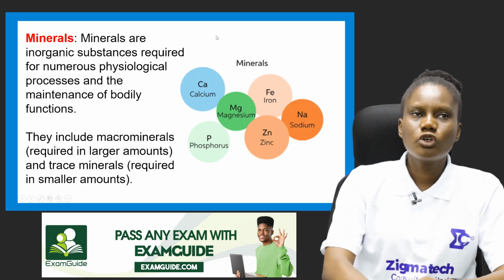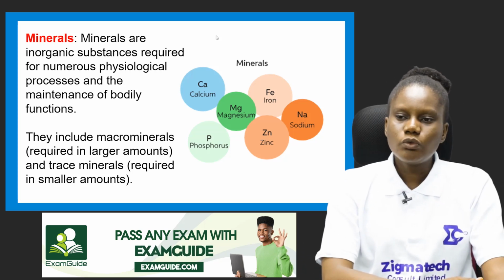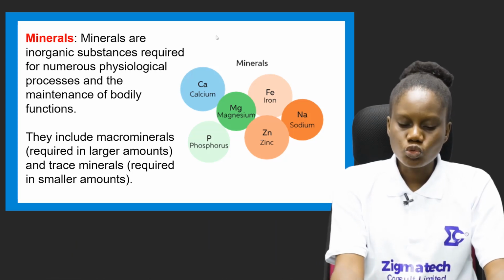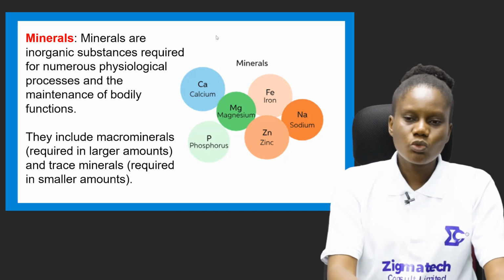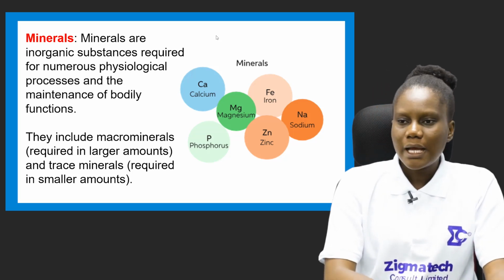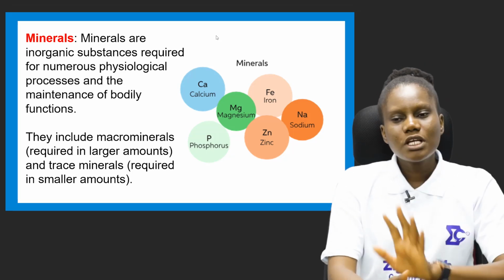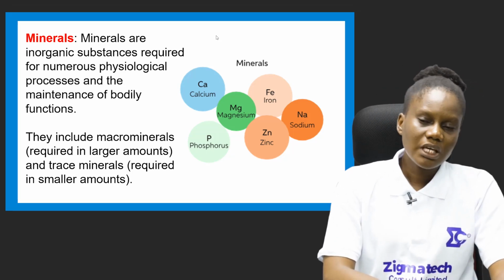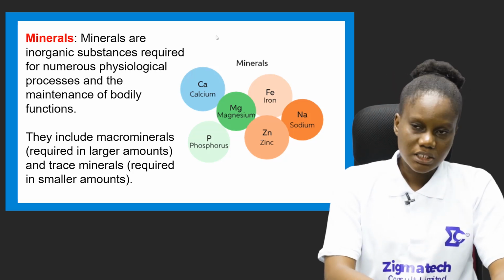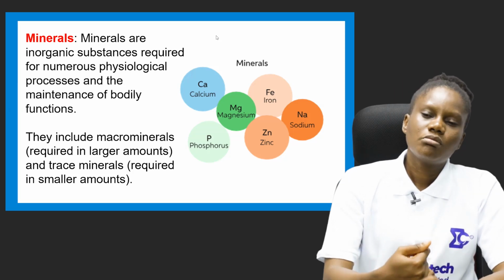Now we're going to move on to minerals. We have looked at vitamins, and we know that our vitamins are categorized into two large groups, which is your water soluble and your fat soluble. Your fat soluble is ADEK, that is vitamin A, D, E, and K, and your water soluble is your vitamin C and the B complexes. And under the B complexes, there are 8. So very quickly we'll move over to minerals.